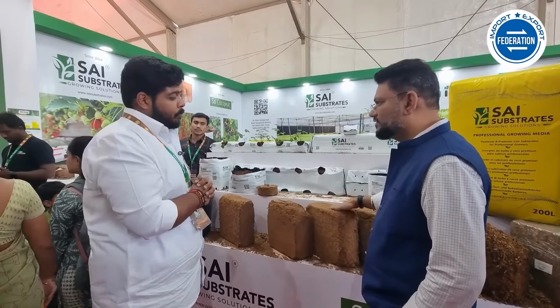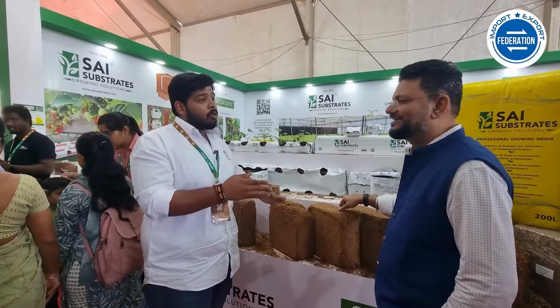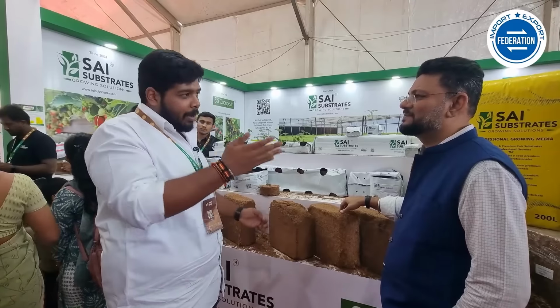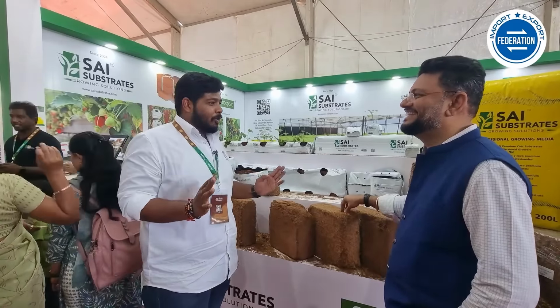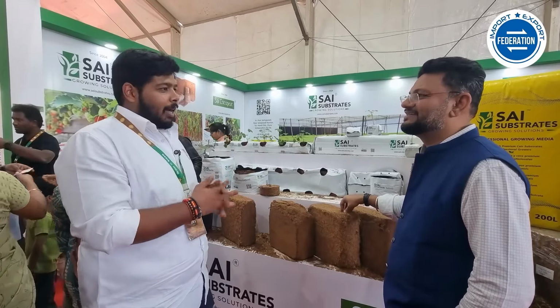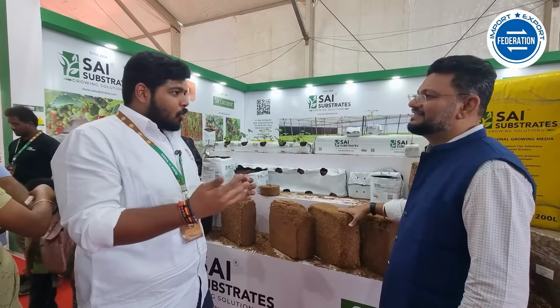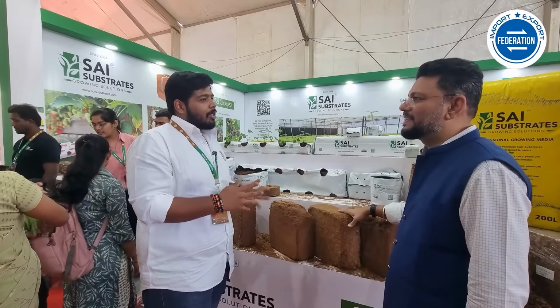Now what is the price of this block? Right now, the Cocopeat market and Cocopeat prices are high due to the rainfall in Tamil Nadu for the past 6 months. Coconut prices are sky high. We have never seen this in the coconut business, and we have been in the coconut business for the past 80 years. We know the prices are higher right now, but it is going to be normal in the next months once the rainfall has reduced.